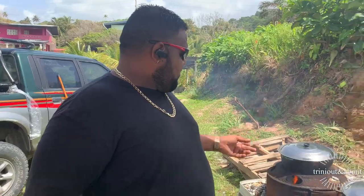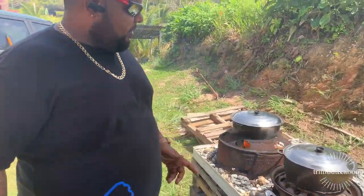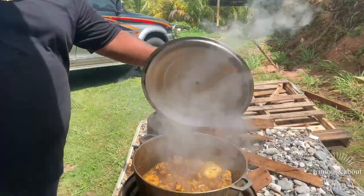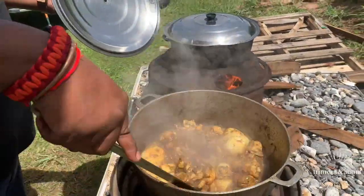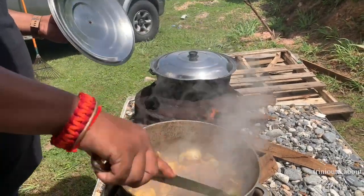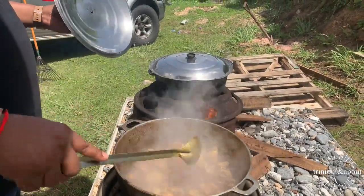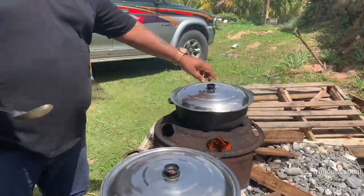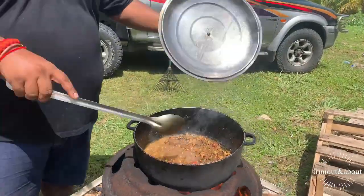Right folks, we back here, Trini out and about, family. Fire blazing, let me check this meat and see what going on with it. It's only about 5 to 10 minutes after. So let me check the chicken. Chicken bubbling nice. So guys, we will make curry chicken with potato, curry chicken with pigeon peas, curry chicken with baigan. That's bubbling there.